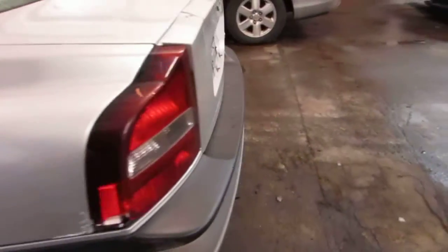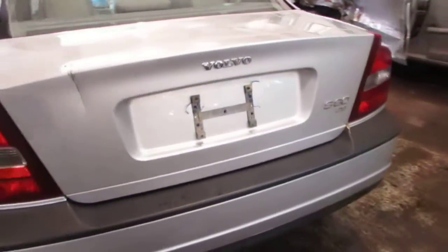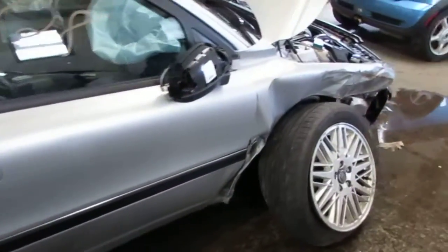The vehicle does also have automatic climate control, as well as a factory AM/FM cassette with a single disc CD player. The vehicle does still have a good right quarter mounted taillight. This vehicle was purchased locally through one of our tow customers due to the right front collision.